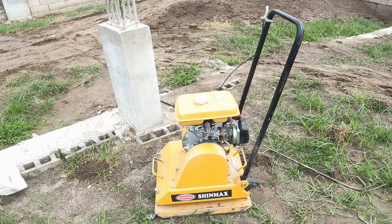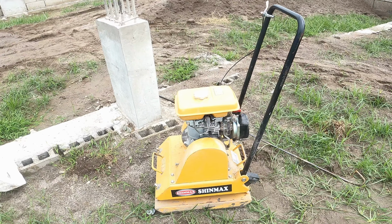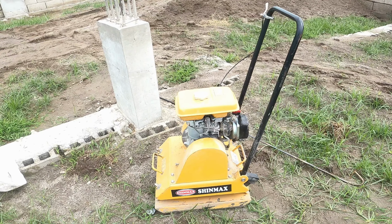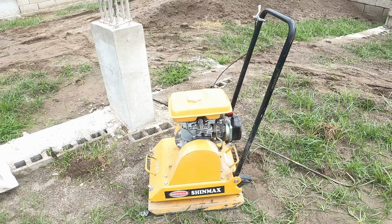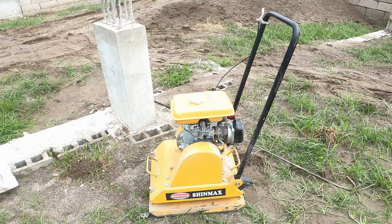I don't think we've shown this yet, but here is the Tampanator, ready to bounce into action as soon as they're ready for it. So it just basically goes up and down while they push it along, and it compacts the soil. So we'll try and capture a bit of that maybe later today.